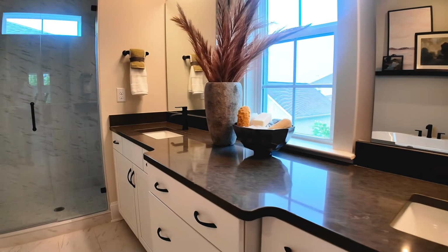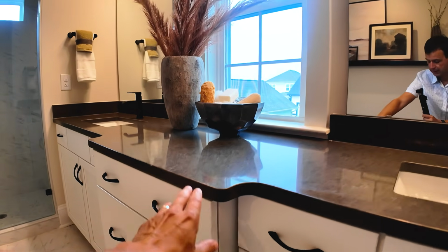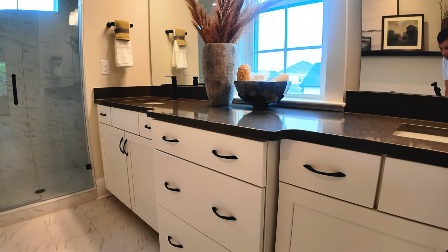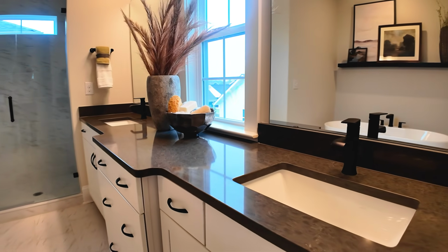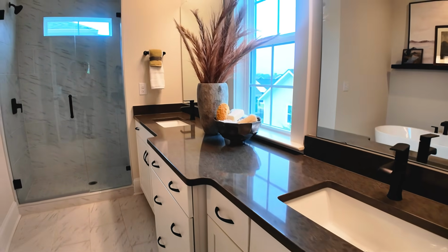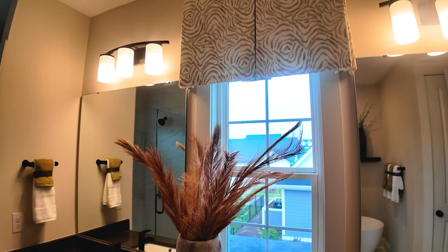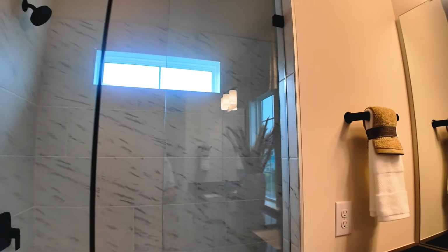But this is nice what they've done. It's obviously a double vanity, but you have a cutout right here. How it bends around, it looks good. You've got some extended cabinets coming out here, so just a nice little feature. It's not a huge feature, should I say, but normally you just come in and you just see a double vanity. This one, you know, catches your eye. It's nice and good. Got a nice window over here.